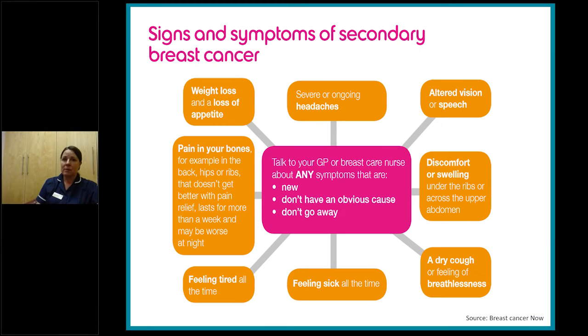So the other thing that we ask patients to look out for following your breast cancer treatment are other new signs and symptoms around the rest of the body. This is always a big worry for a lot of patients after their treatment, but it's really important to remember that there's lots of other normal things that can account for these signs and symptoms, and sometimes just getting these checked out by your GP or your breast care nurse, you can be reassured about them.